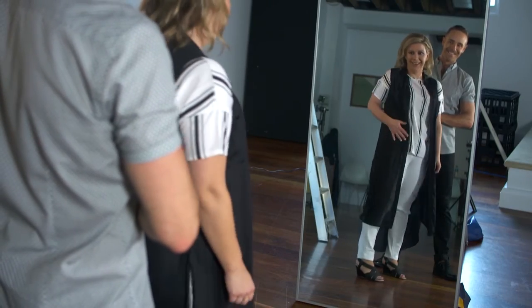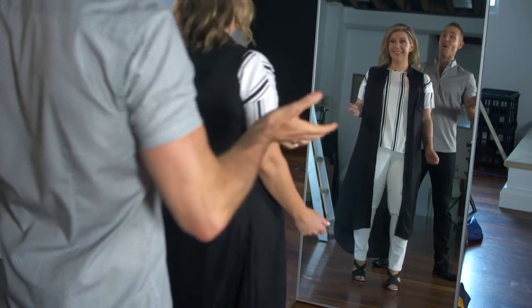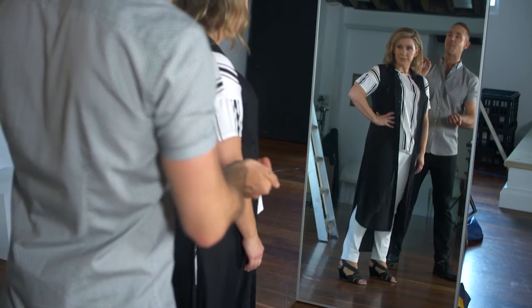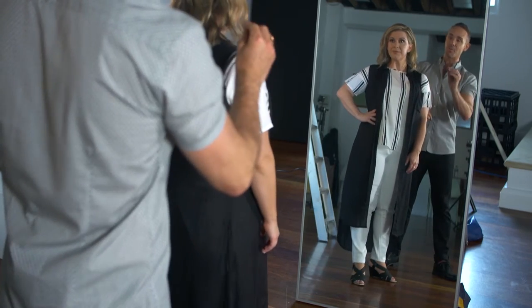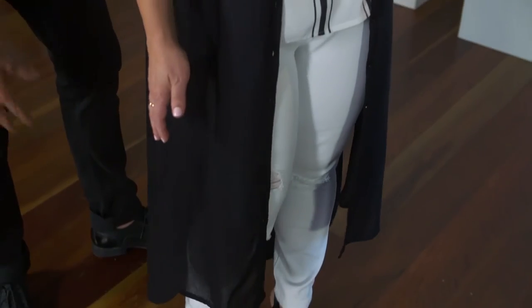Wow, I love it. I look so tall. Perfect, that's exactly what I was trying to achieve. Because you're petite in height, I want to make you look taller. So a vertical print top, step one. Step two, this long line vest is making you look taller.